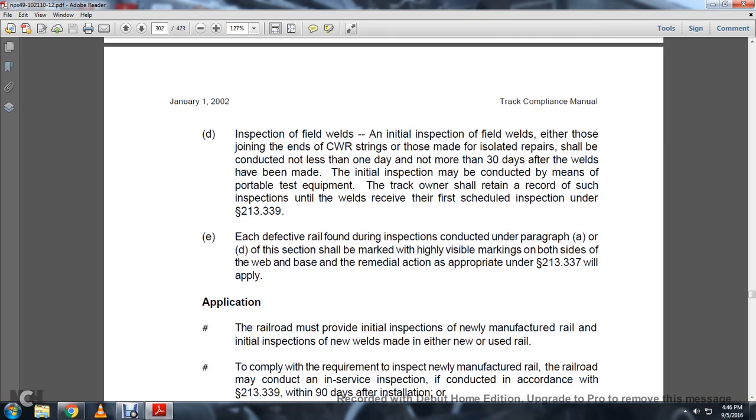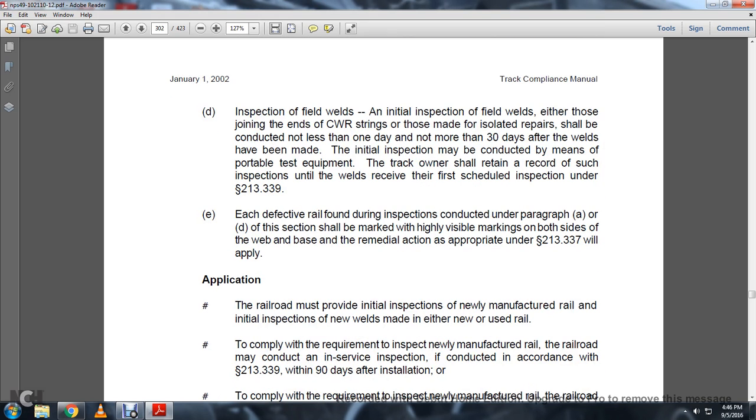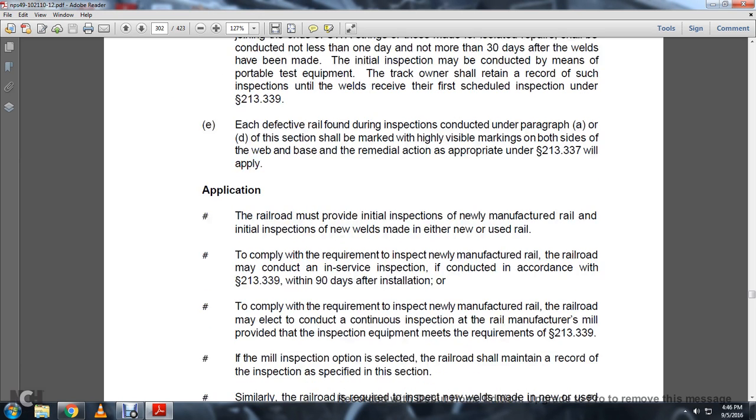Each defective rail found during the inspection conducted in accordance with paragraphs A and B of this section shall be marked with a highly visible marking on both sides of the web at the base, and the remedial action appropriate under Statute 213.337 will apply.